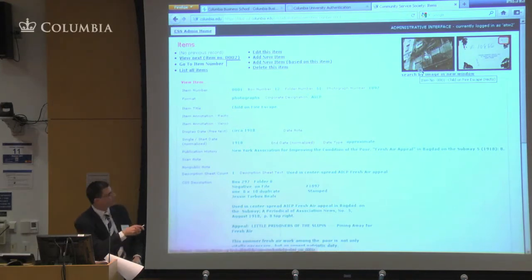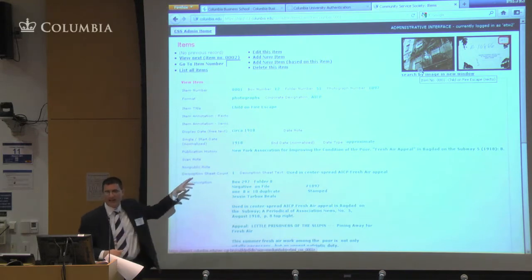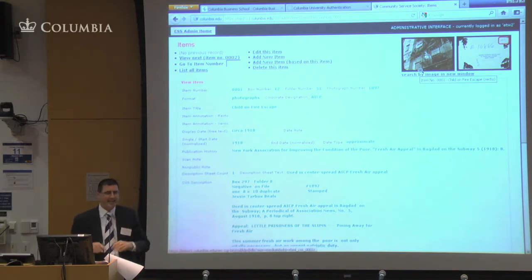Jesse Tarbuck's Beals Childs in the photograph. That's the front. That's the back. These are all the categories. The top stuff is pulled directly from the metadata we have in RBML. The graduate student types it in and enters it in.